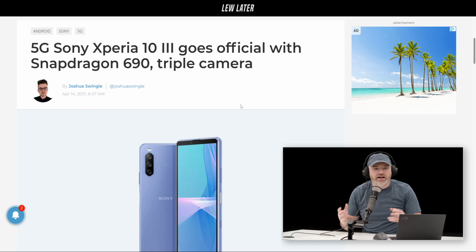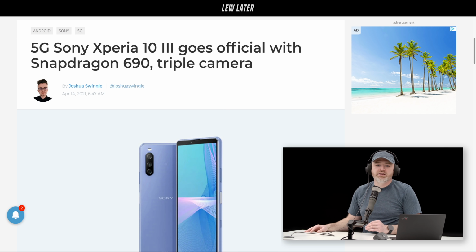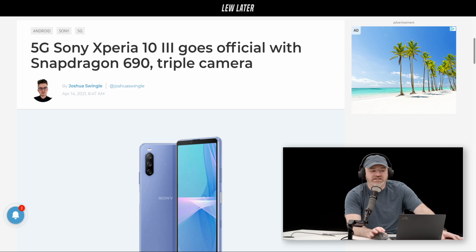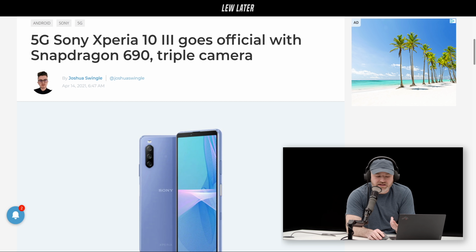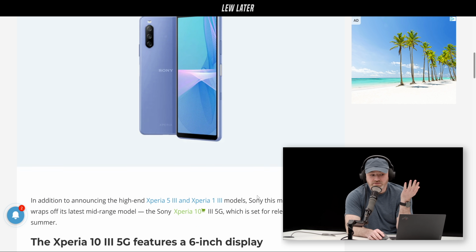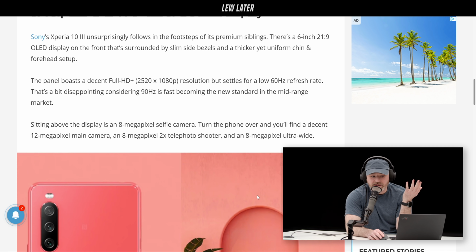Clipped it. Anyway, so because of all that, here comes the Xperia 10 3 that'll jump into your pocket for less. It's official with a Snapdragon 690 and a triple camera setup. Some of the DNA of the flagship stuff, because you have a 6-inch 21:9 screen, which is really the special aspect of these devices in the hand. They're narrow and comfy. It's still got the thumb fingerprint scanner. Looks like it. The display is 2520 by 1080.